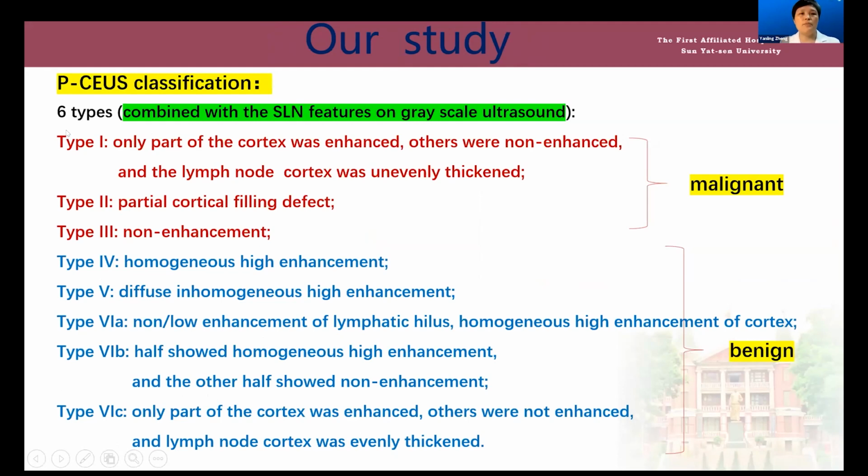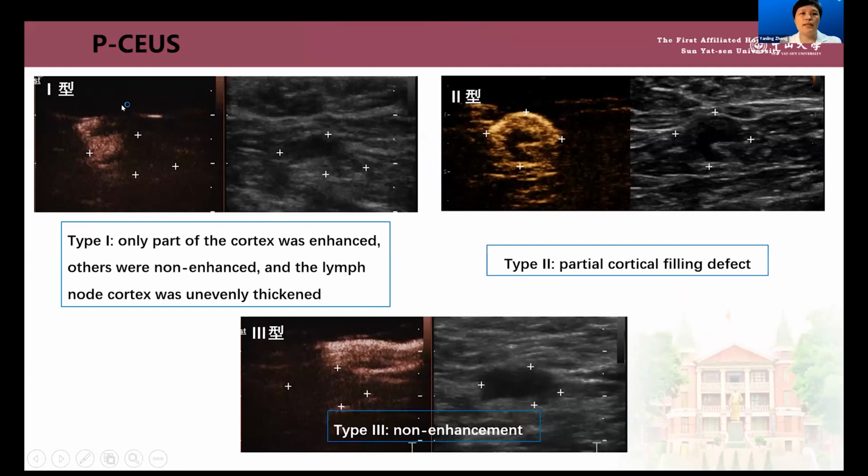We made the PCUS classification into six types, because according to the sentinel lymph node features on grayscale ultrasound, we can see the features changed. So types 1 to 3 are malignant, and types 4 to 6 are benign. Now let's see separately. The first one, type 1, is where only part of the cortex is enhanced. We can see here the cortex is thickened, but only part of the cortex was enhanced.